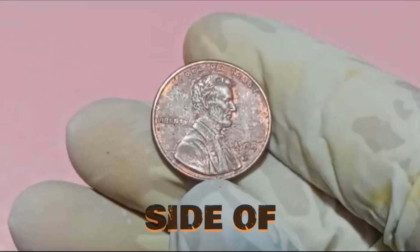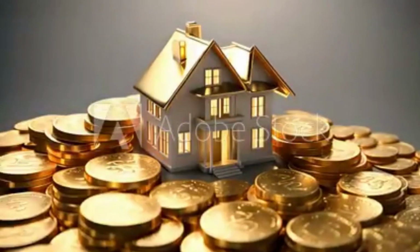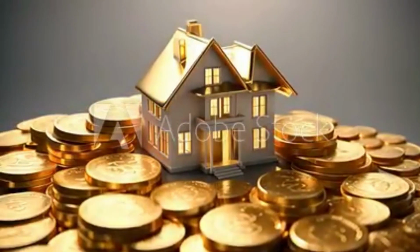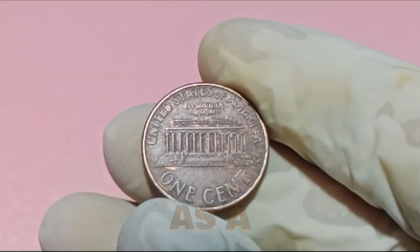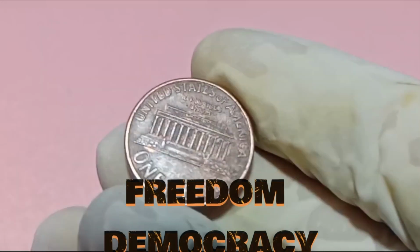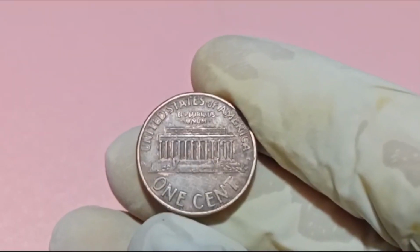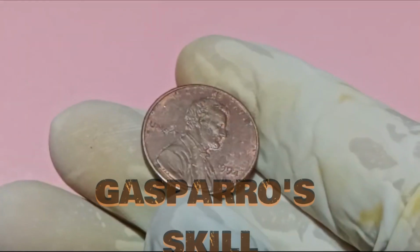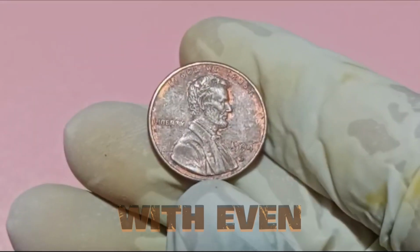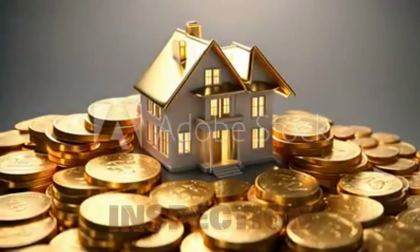The reverse side of the 1994 D cent showcases the Lincoln Memorial, designed by Frank Gasparro. The Lincoln Memorial design was chosen to commemorate Lincoln's legacy as a symbol of freedom, democracy, and the preservation of the Union during the Civil War. The intricate detailing of the memorial on this small cent is a testament to Gasparro's skill as an engraver, with even the statue of Lincoln inside the memorial being visible upon close inspection.